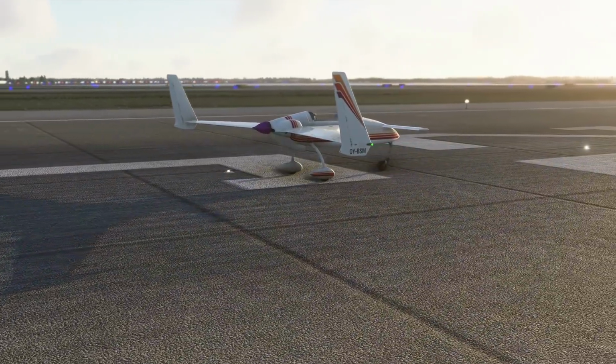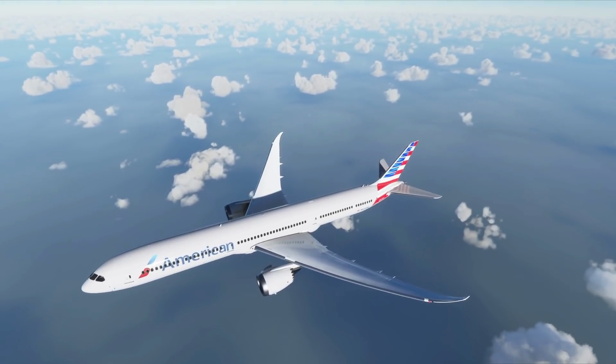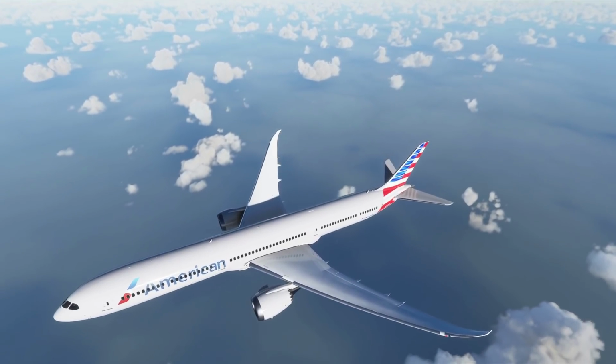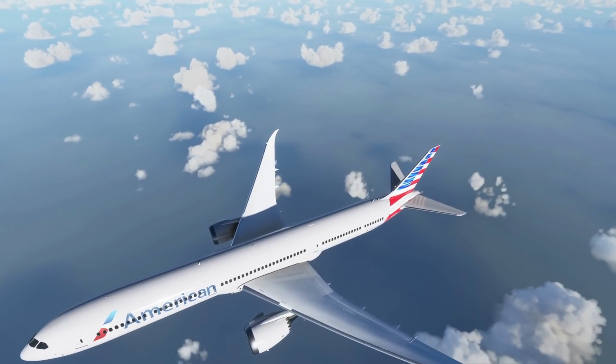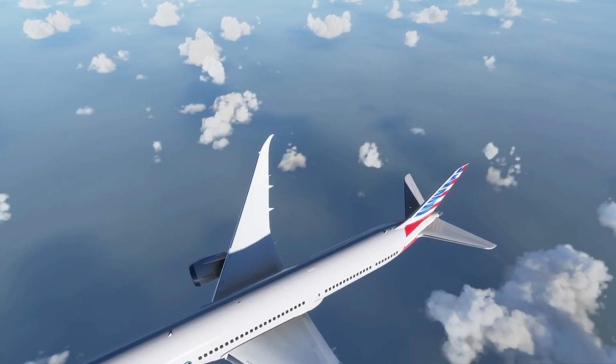Well, that's pretty much the update for today. We're going to expect to see many more items that would come across Microsoft Flight Simulator. More updates would certainly mean more fixes and a growing product like Microsoft Flight Simulator.